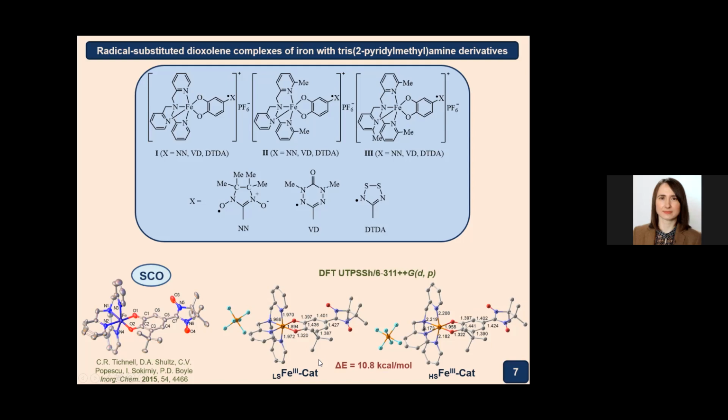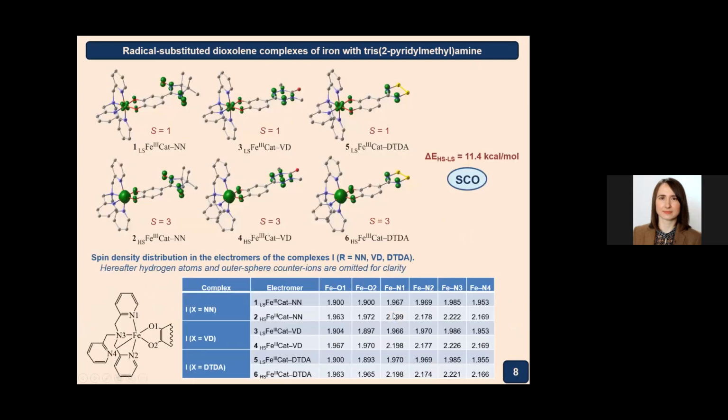It can be assumed that the iron compounds investigated with the use of the chosen approximation will be prone to spin transitions, with a calculated energy difference of about 11 kilocalories per mole. According to the computational results, the low-spin electromers 1, 3, and 5 correspond to the ground states of the complexes with the unsubstituted tris(2-pyridylmethyl)amine ligand. The unpaired electrons in these structures are concentrated on the radicals and the complexing ion, and part of the spin density of the metal center is located at the oxygen atoms.